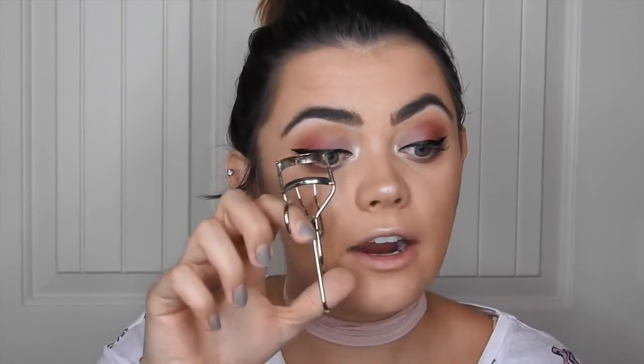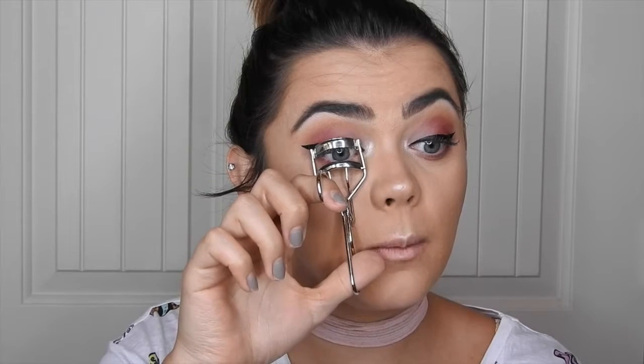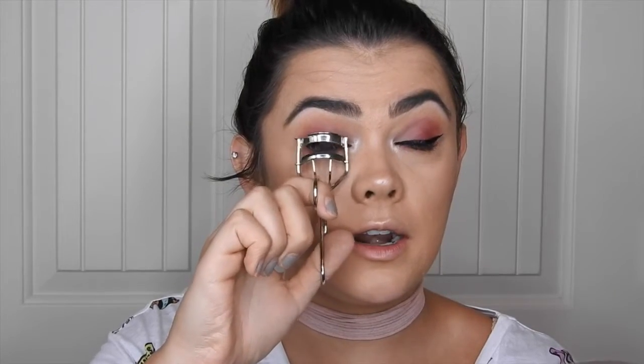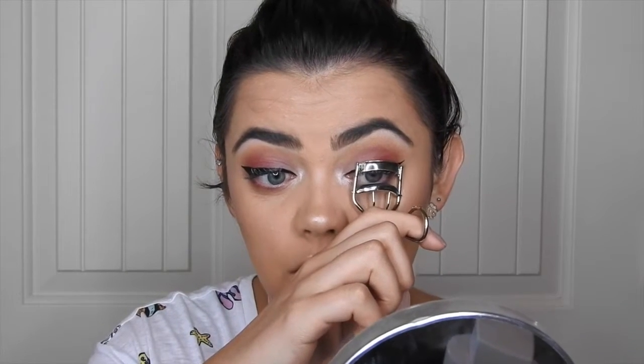I'm just going to prep my eyes for falsies. I already have mascara on, so I'm just going to curl my lashes a little bit because my lashes are pin straight and I need to have them a little bit curled upwards when I put falsies on.